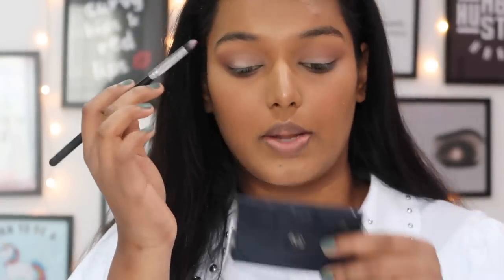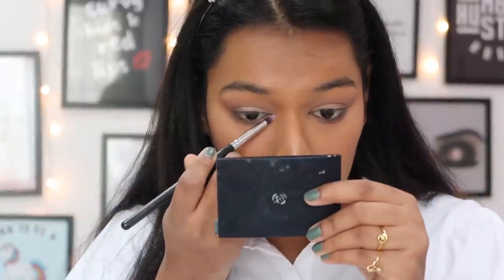Of course, I need a highlight in the inner corner. I'm going to take this pink color over here. It's a shimmery pink. It looks very metallic in the palette. I don't remember using it, but I definitely have used it somewhere because it looks used. I'm going to take this on a pencil brush and place it in my inner corner and let's see.